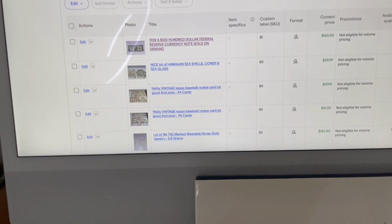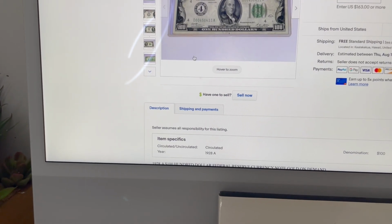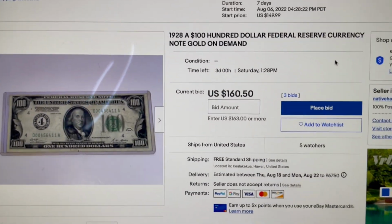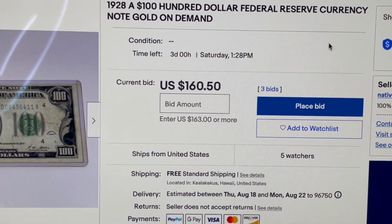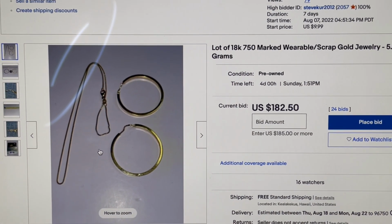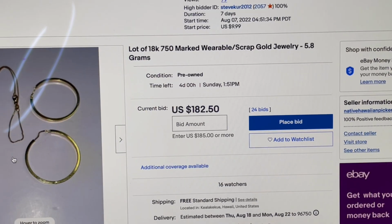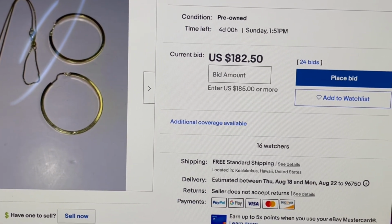So I can show you a few things that I had listed. So here's one that came out from the unit. And there is 3 bids. And we still have 3 more days left. There's another one that is 18 karat gold, marked 750, 5.8 grams. And that one is at 182.50, 24 bids.